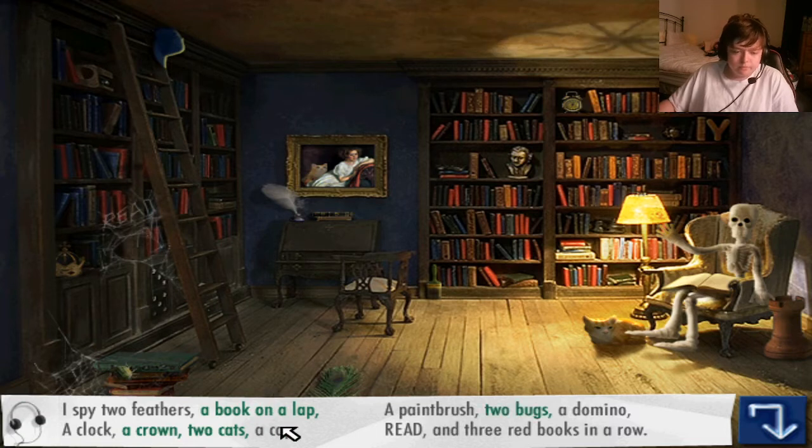Two bugs. Domino. What the hell? A domino. That domino is literally on another plane of existence, guys. It is not from our world. It is here to watch over us. There's a cap right there. A cap. Three red books in a row. Heck yeah.